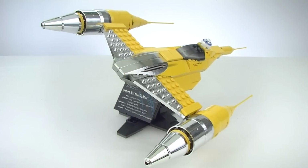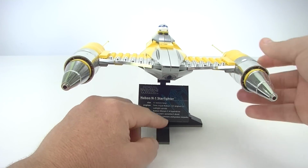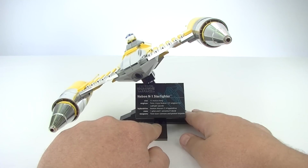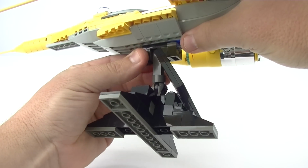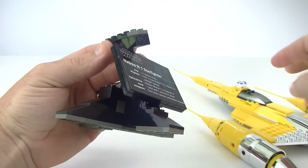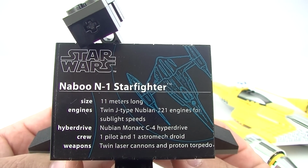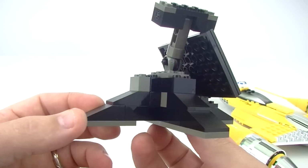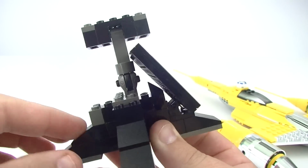We're going to finish off with the 2002 UCS Naboo Starfighter. We'll run through this one really quick because there's not much to this. Again, we do have a stand, and it doesn't swivel, but you can adjust it up so you can have it flat or on the angle either side. So that is really cool. Let's take a closer look at the stand. To actually take it off, it does attach onto the Starfighter, and here we can see the plaque for the Starfighter and the stand, and it has this hinge piece here which is really cool. I like that. That's a lot of fun.